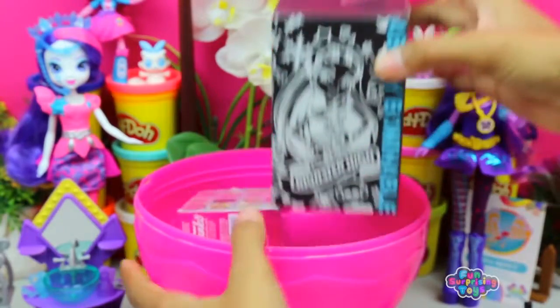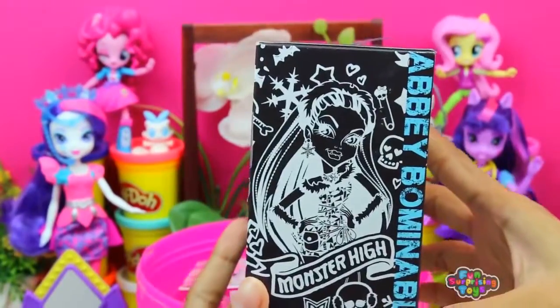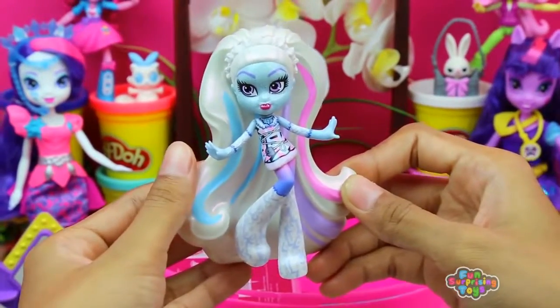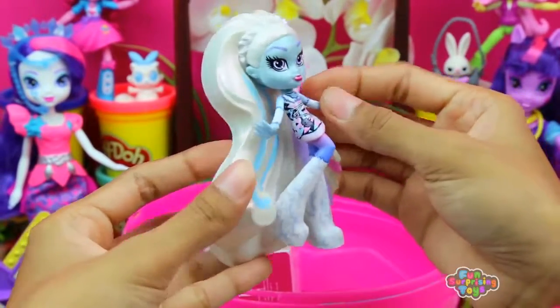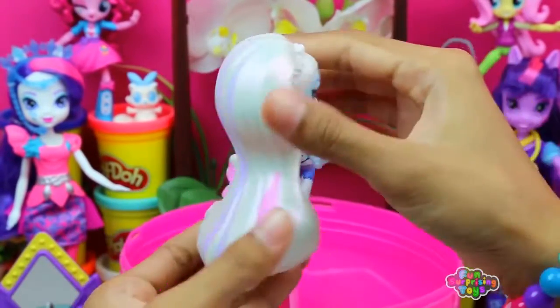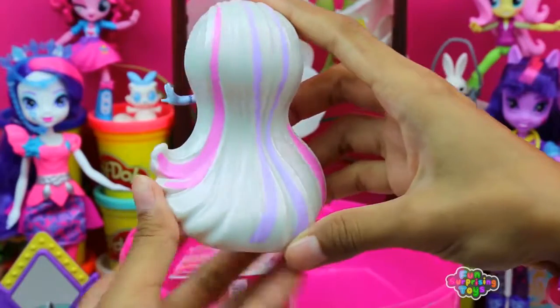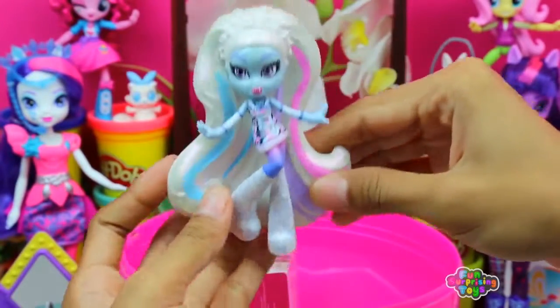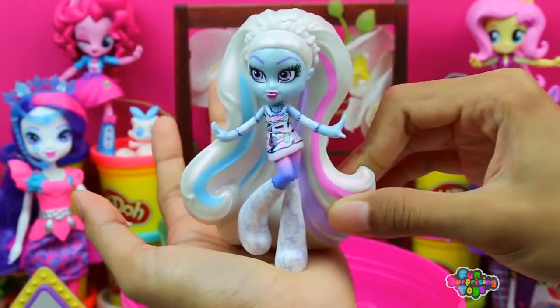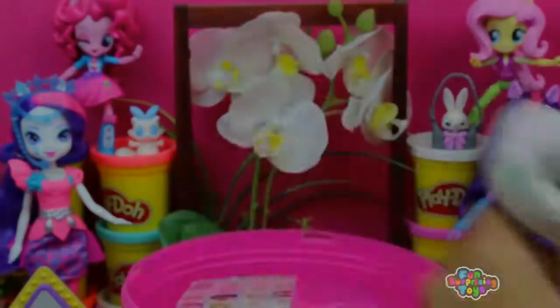What's this? Monster High Abby vinyl figure. Interesting. Check out this lovely girl. Look at the shoes. Whew, how does she walk with the hair? She looks like Lady Gaga, that's for sure. With a different color, the length, the style. Does not look human. But as long as she's having a great time, that's what counts.